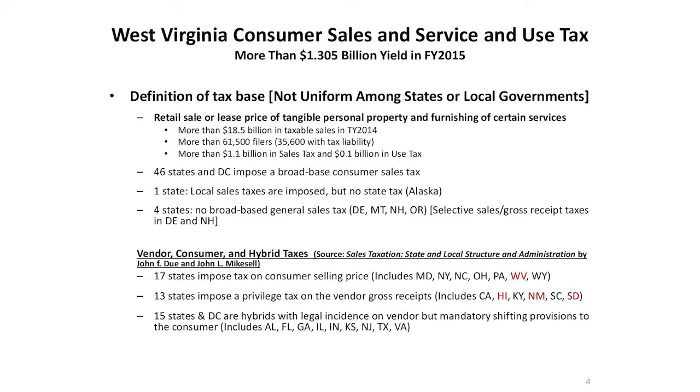There are 13 states that impose a privilege tax on the vendor's gross receipts. So it's not necessarily seen by the consumer, but the vendor pays a gross receipts tax, and it acts a lot like a retail sales tax. Those include California, Hawaii, Kentucky, New Mexico, South Carolina, and South Dakota. The states I have highlighted in red, which include West Virginia, are the states that impose the broadest level of sales tax on taxable services: Hawaii, New Mexico, and South Dakota being the top 3 states, and West Virginia right behind them.